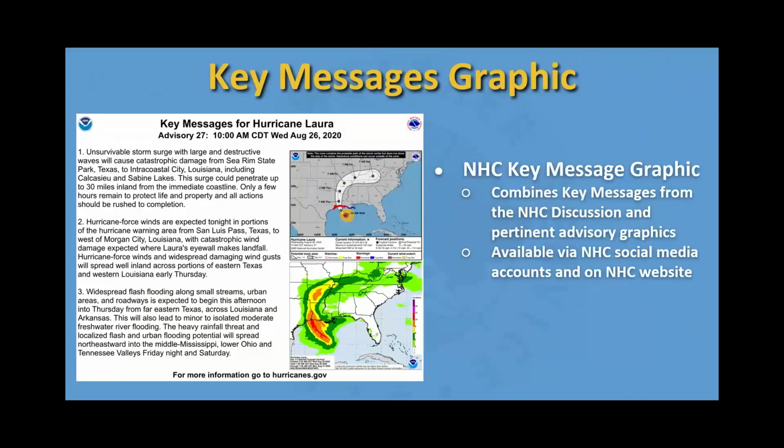The next one is a key messages graphic, and this is very useful because it combines the key messages from the Hurricane Center's discussion and important advisory graphics. This is really good for social media, and it's a quick reference to look at. It gives you key points and graphics to explain the reasoning, and it's available on the social media accounts and on the Hurricane Center's website.